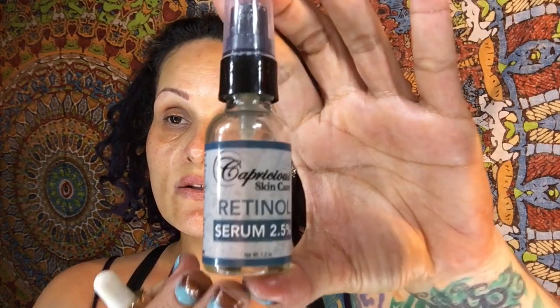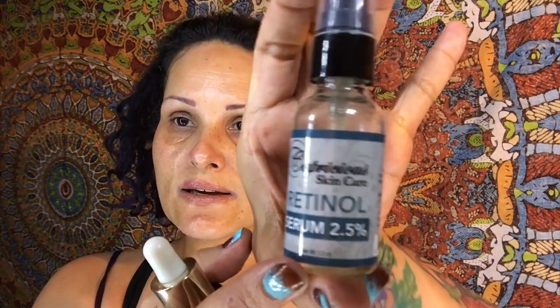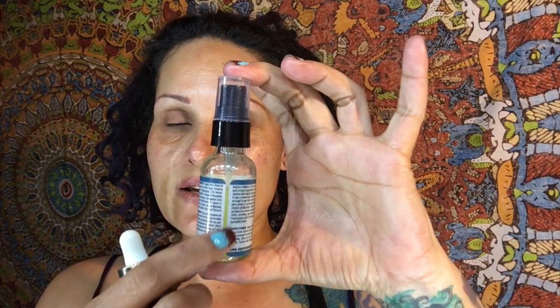Let this soak in. Now, if I was using retinols or Retin-A's, this is the point where I would put those on. However, I am not using those at the moment. I just wanted to give my skin a little break. And when I do, I use this one retinol that I got from my using box. This is by Capricious. And this is really nice. I really like this one. It's nice and light. You only need a pump or two.